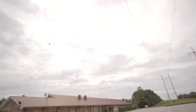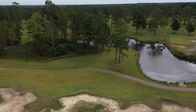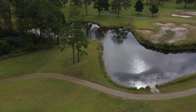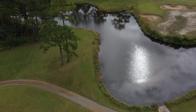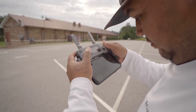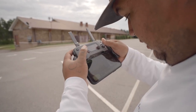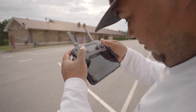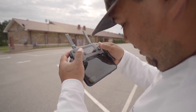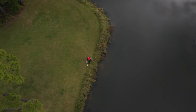The drone brings an advantage in situations like this. See, there's a guy right there. I don't know what he's doing, so let's check him out. Looks like he's doing a little fishing. You doing some fishing? Yeah. He's looking at us, look.